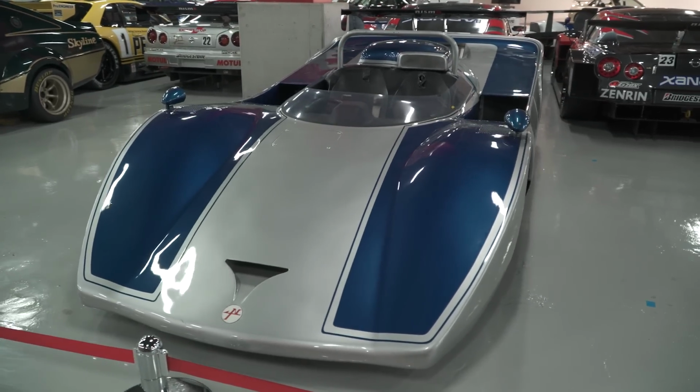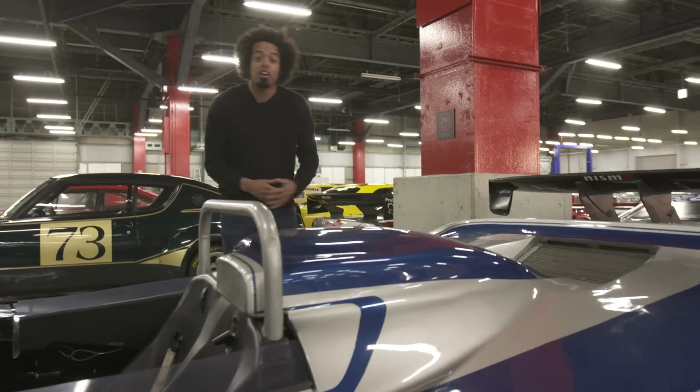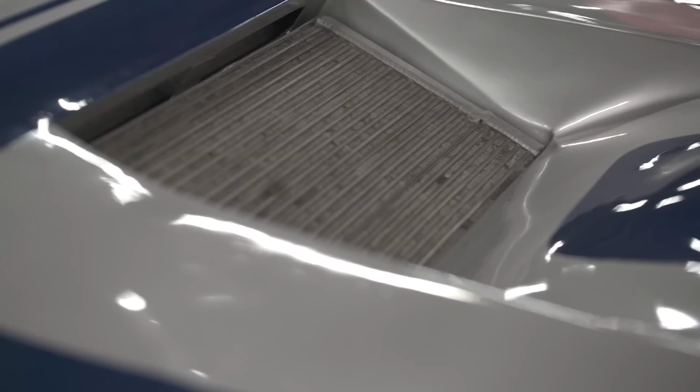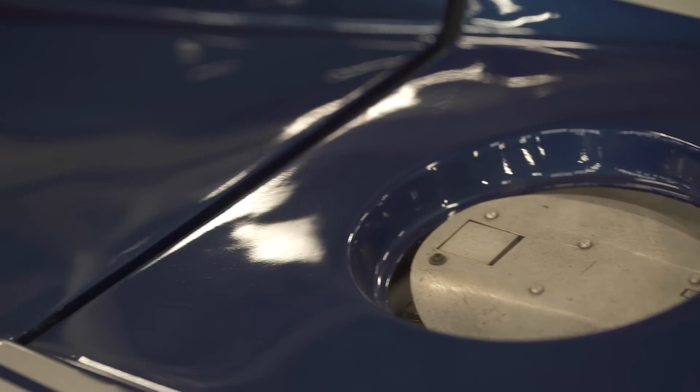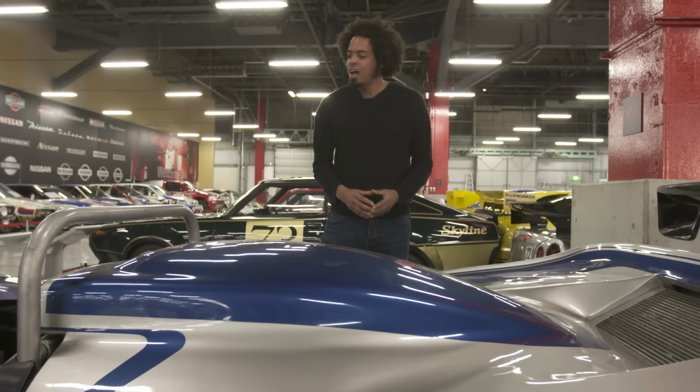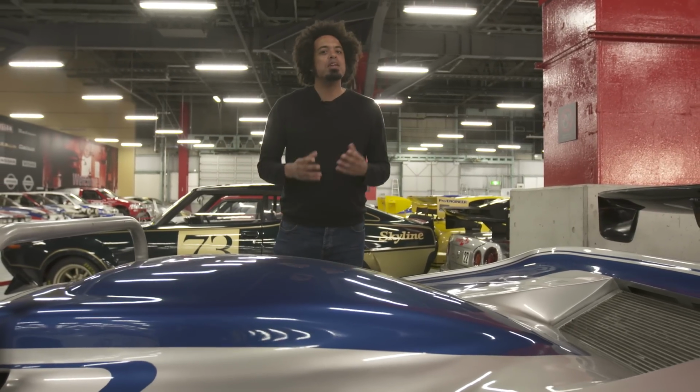The car was powered by a 6-litre V12 Nissan engine, which in this car is still in running condition. It produced about 700 brake horsepower, but a turbocharged version was also developed, which kicked out 900 brake horsepower. And this, in a car that's this tiny and this compact, would have been incredible.